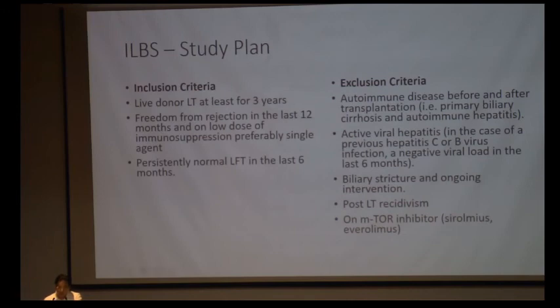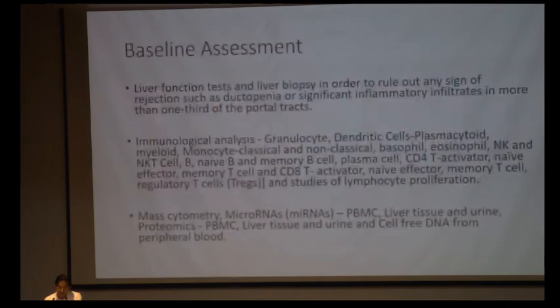So what we thought was we will start with longer term, that is 3 years after transplant, in patients who have freedom from rejection for at least 12 months and are on low immunosuppression, preferably single agent, with persistently normal LFTs at 6 months. Obviously, these are the excluding criteria: autoimmune disease, acute viral hepatitis, ongoing biliary issues, patients with recidivism, and patients on sirolimus or everolimus.